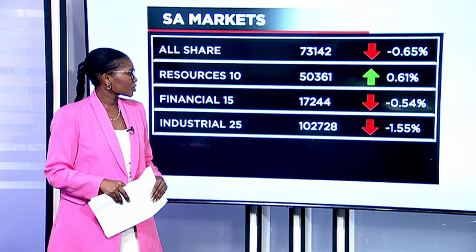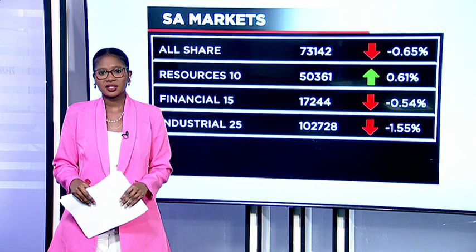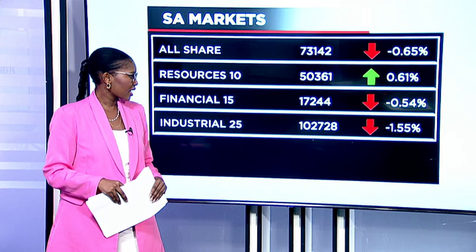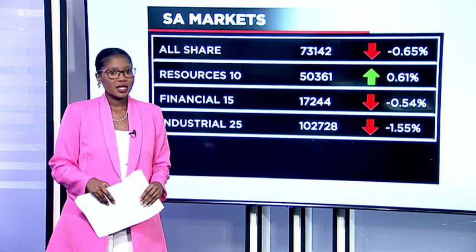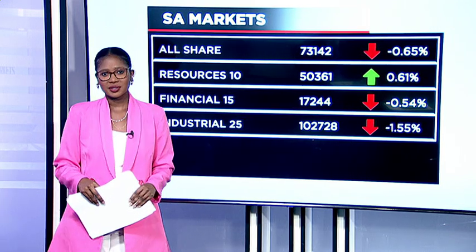So we are seeing the All-Share declining almost 2/3%, with the Industrial 25 being the carrier of the bulk of those losses, declining more than 1.5%. Financial 15 shedding there more than 0.5%. But backing the overall trend is the Resources 10 complex. They're eking out a gain of more than 0.6%.